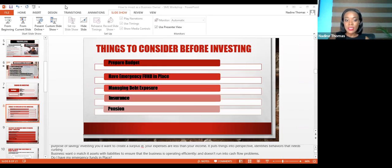So insurance, very important. If you don't have the family indemnity plan and you believe that it can add value to your business and to your family, of course, reach out to one of our SME specialists and they will connect you with an insurance advisor to have the same set up.